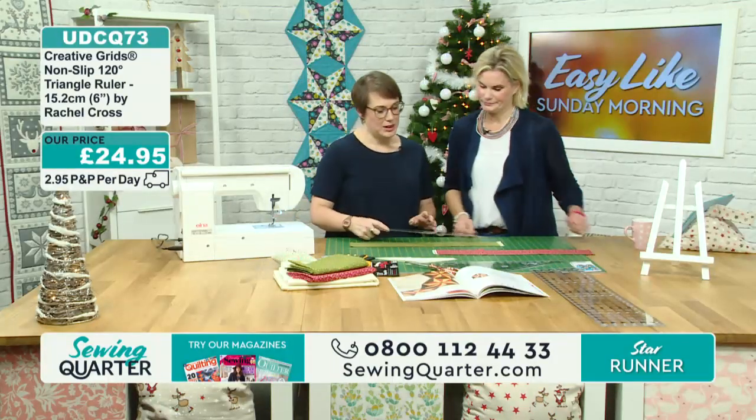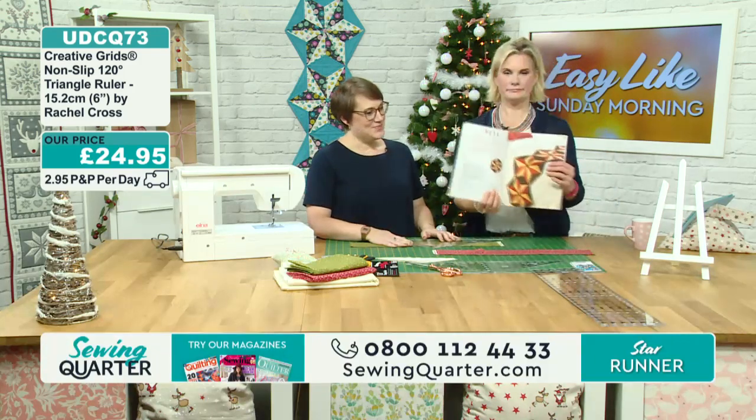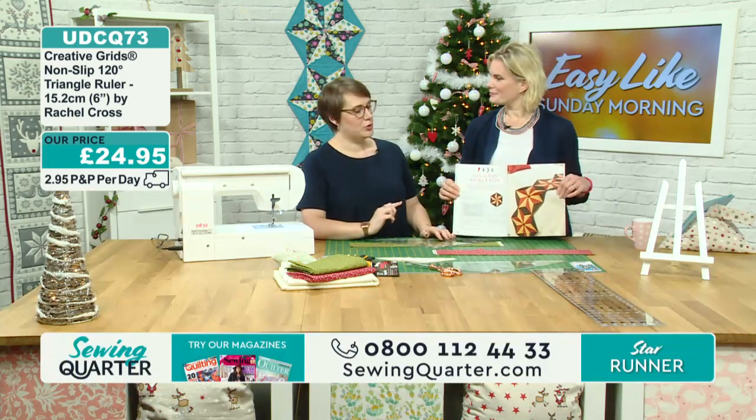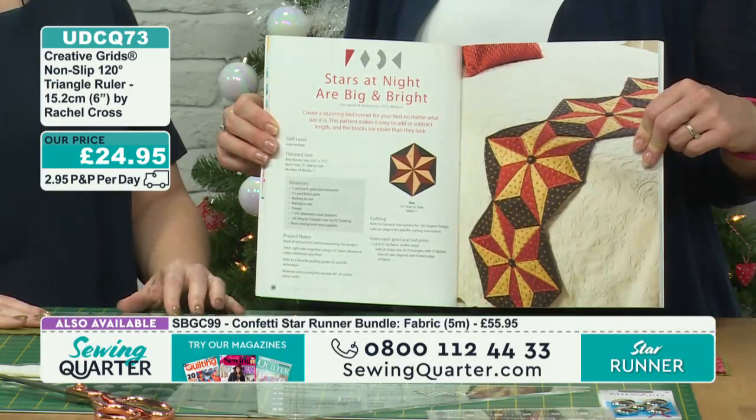So I'm following the pattern that's in the book. And I should mention, in the book, the ruler for this pattern is a different brand.